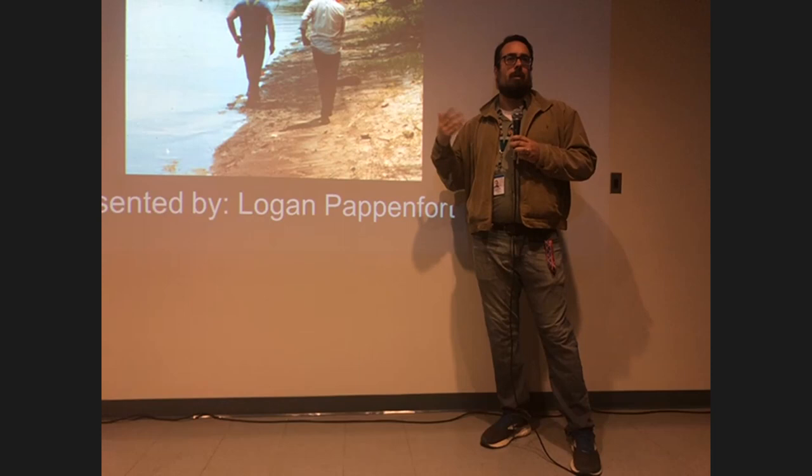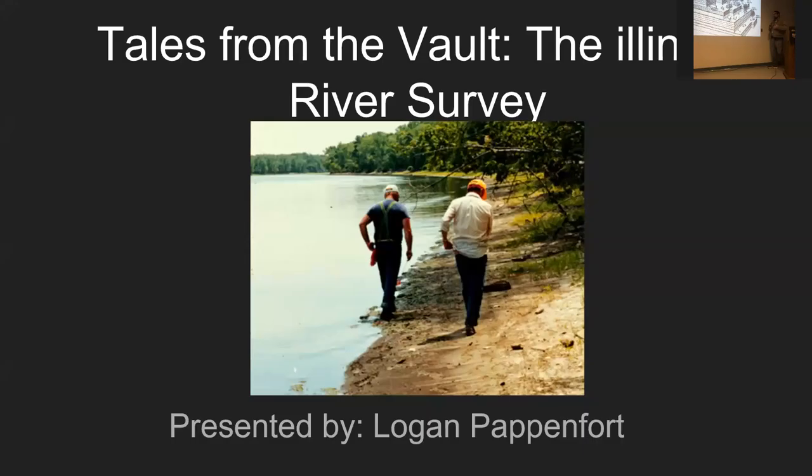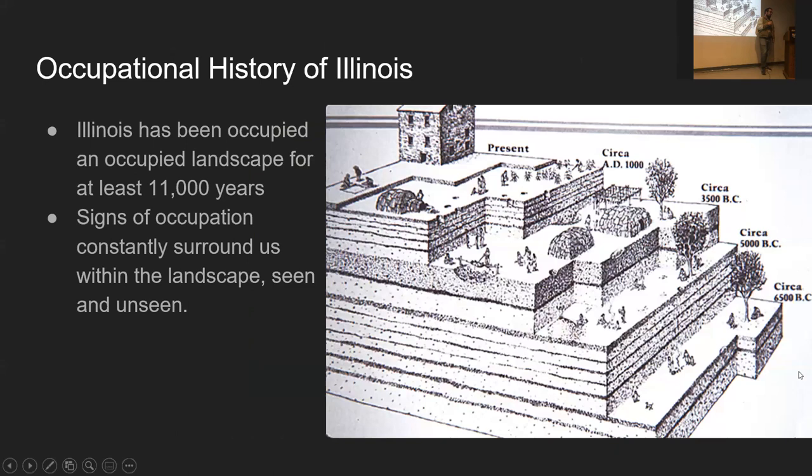But I think before we go to talking about the river survey in general and how that happened, we need to talk about the occupation history of Illinois in general. Because when you're talking about looking at various sites in Illinois, we have to look at the landscape of how it was utilized in the past. As many know, I'm sure, Illinois has been occupied for 11 to 13,000 years.